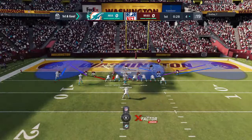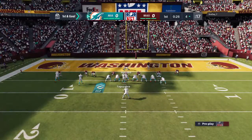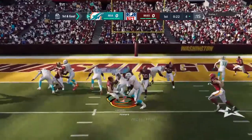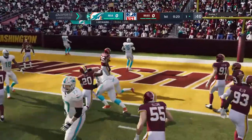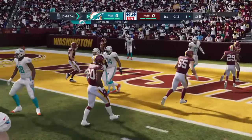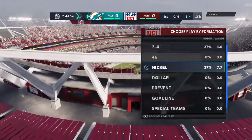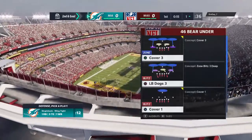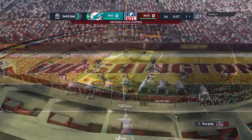First and goal from just inside the 5. On first and goal, Howard. And he'll be stopped about a yard shy of the goal line after a pickup of about 3. Stopped short of the goal line. A gain of 3. Brings up 2nd and goal.